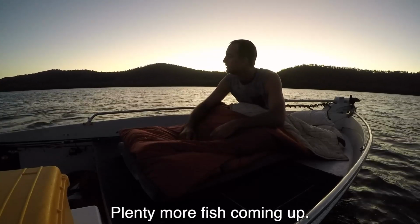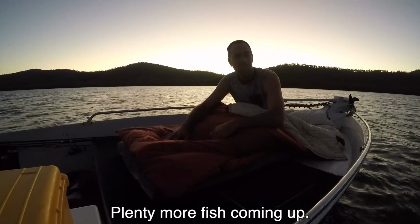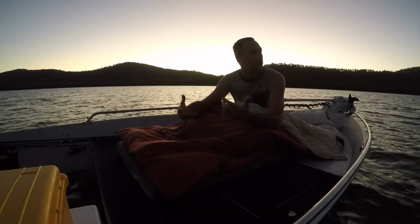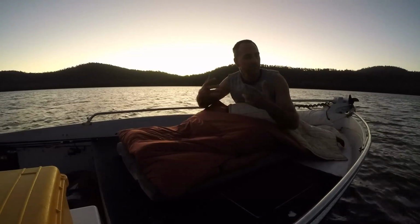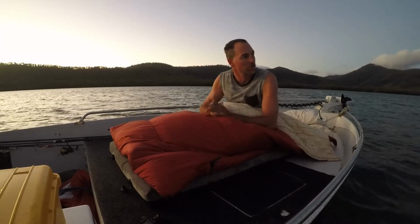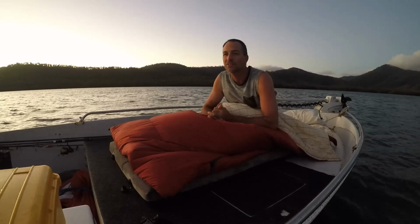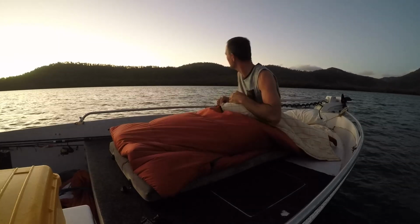Rough night again. The wind started blowing about 8 o'clock at night and hasn't stopped. The noise you can hear is coming through the hull, and yeah, I had that all night long. Let's go get that mangrove jack. I'll have some hot chocolate first, I think. I like to start my day with a hot chocolate. Put a jumper on it, so it's cool.